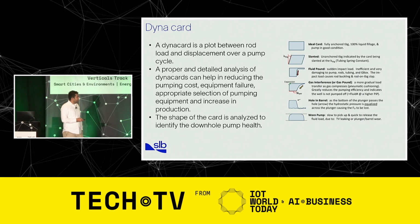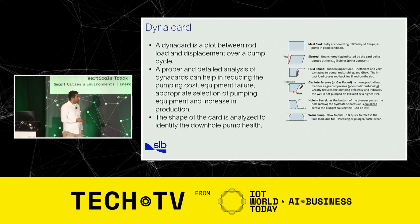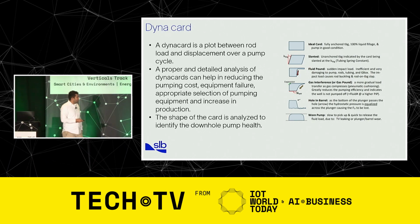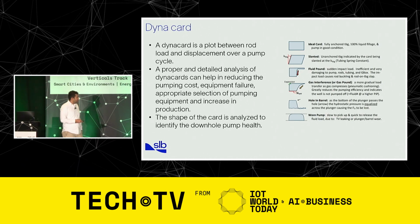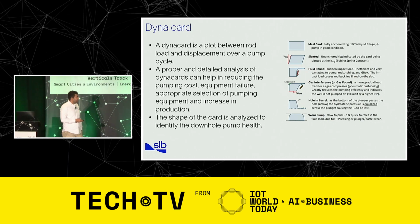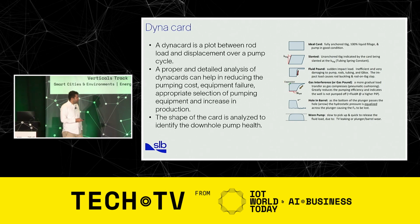So if you see here, there are some sample shapes for the Dynacard available. So this is the normal pump operating conditions, the ideal card. This is basically the slanted normal condition. This is fluid pound, gas interference, and finally worn out pump. And these are just some sample shapes. We also have more than these.